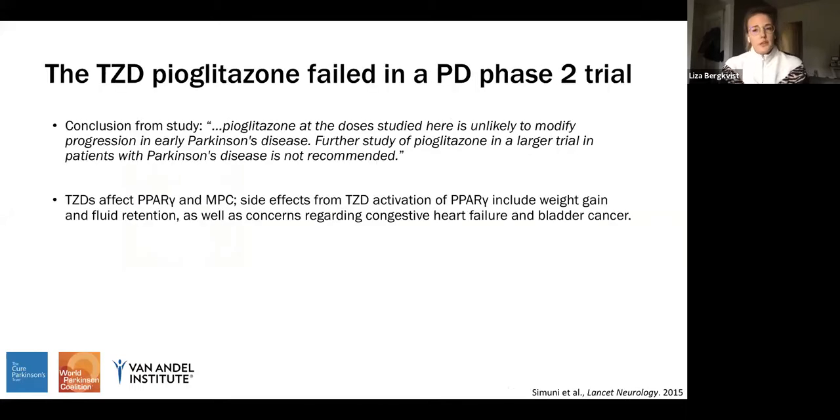So this was tested in a PD phase 2 clinical trial where the TZD pioglitazone was used. As you can see here in the conclusions, they say that pioglitazone, as it is dosed here, is unlikely to modify the progression of early Parkinson's disease. I mentioned that TZDs affect PPAR-gamma and MPC. There are a lot of side effects from TZD activation of PPAR-gamma, which include weight gain and fluid retention, but also some more severe side effects can be seen, like congestive heart failure and bladder cancer.